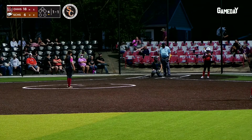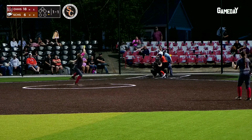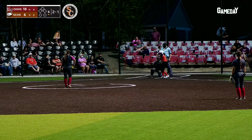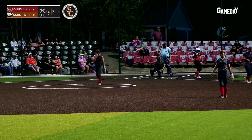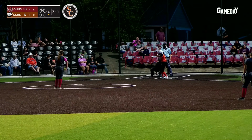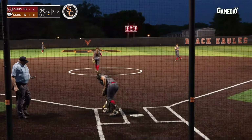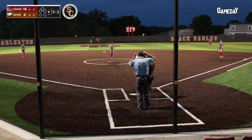If the team leads by more than 10 after 6, then the game is officially called. And the 1-1, as that pitch just top of the zone, called a ball, so 2-1 the count. And that pitch just misses as well, so now 3-1 the count. And the 3-1. Hit down the third base line and will be called foul. So that will take the count to 3-2.